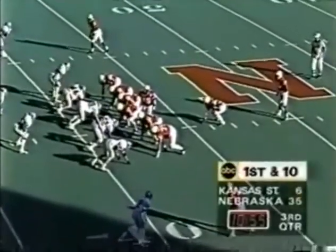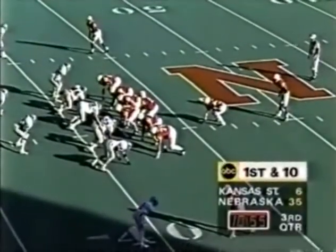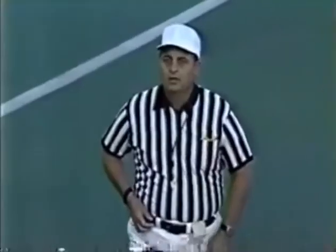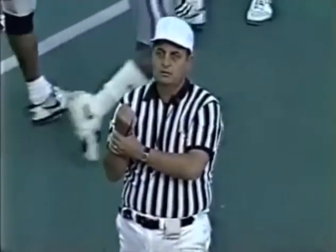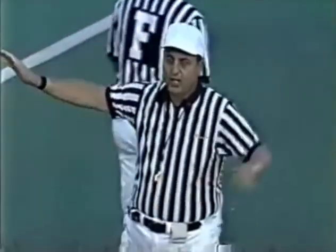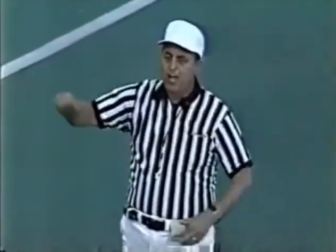Makovica and Amon Green out of the eye for Tommy Frazier. Nebraska's first possession of the second half. Green trying to get to the corner, and he does. Green is on the loose. Amon Green brought down at the 8-yard line. There's a flag down, though. Taking bad angles in pursuing him. On Nebraska, we have face mask on Kansas State, offsetting, replay the down.